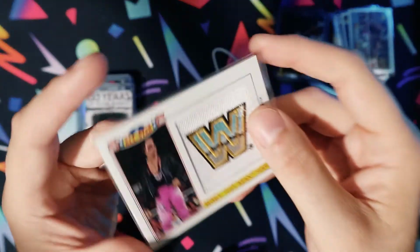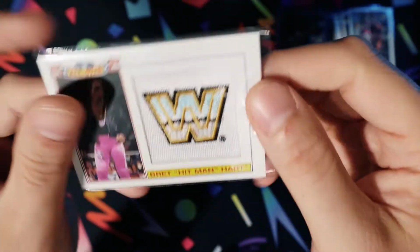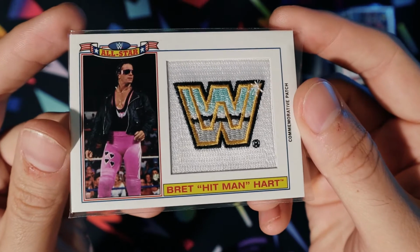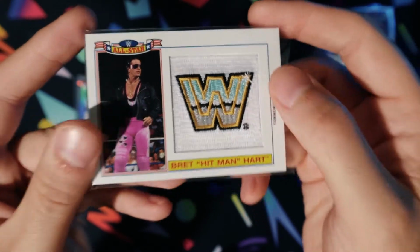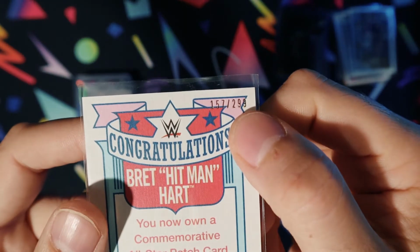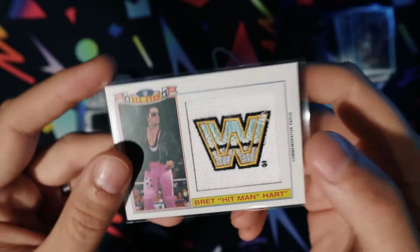And then we pick this up. This is from 2016 Heritage. Yeah, 2016 Heritage. And this is a Bret the Hitman Hart commemorative patch. So the WWF is the patch, and it's limited to 299. So it's a very cool card.